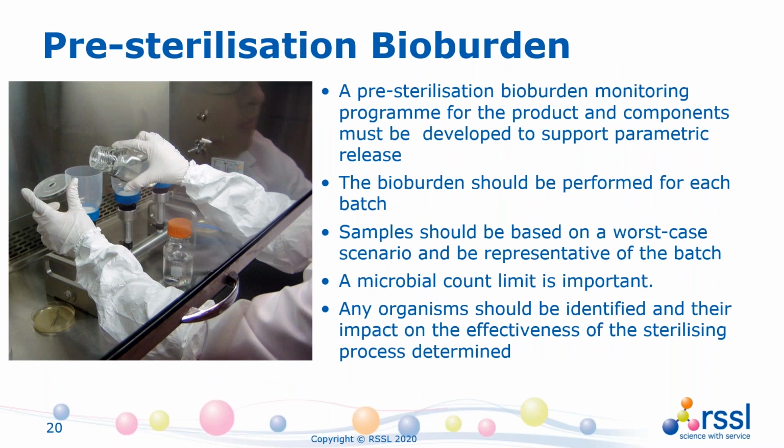Now, with terminally sterilised products, the most important parameter to consider is the pre-sterilisation bioburden result. And this bioburden assessment should be performed for each batch. And the sampling locations of filled units prior to sterilisation should always be based on worst case scenarios as drawn from validation studies and be representative of the batch. So for example, if we're running a moist heat sterilisation process, we want to be aware of where the colder spots are, and these are the locations to sample for bioburden levels.